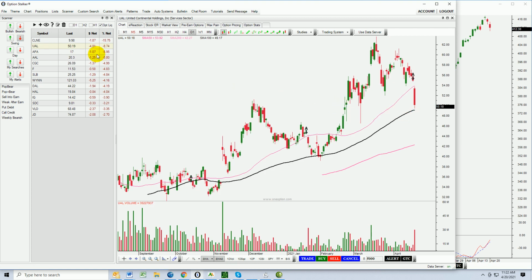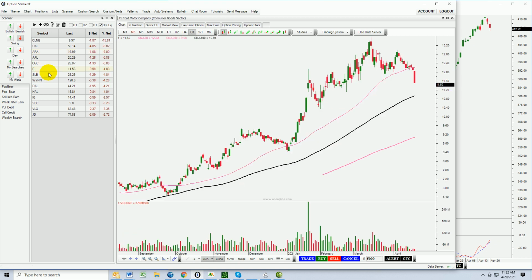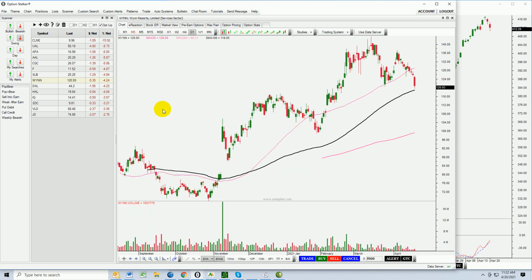UAL has the 100-day moving average still intact. APA, I like that. It's poking through that 100-day moving average. Nice little selling right in here. Plenty of room to the 200-day moving average. That looks good. Airlines, automotive stocks also weak today. You can see breakdown there, 50-day moving average. Ford looks like a good short. WIN has been really soft.